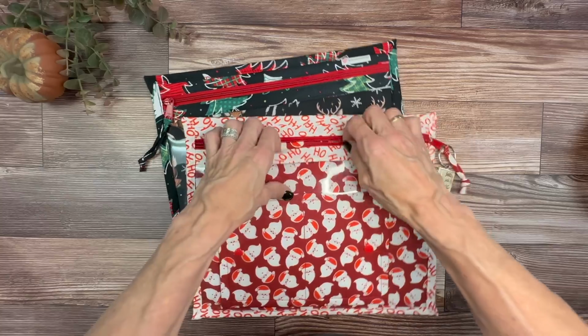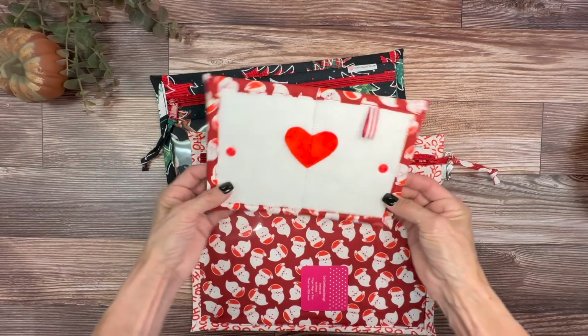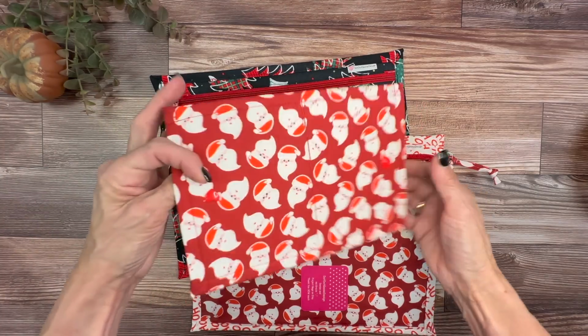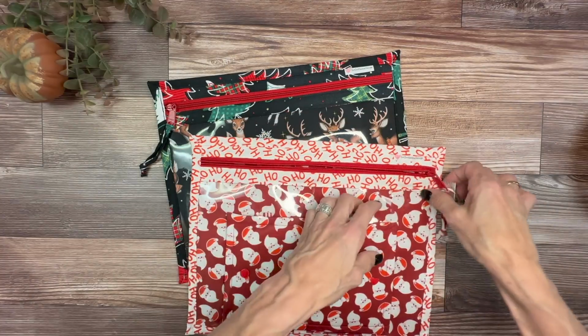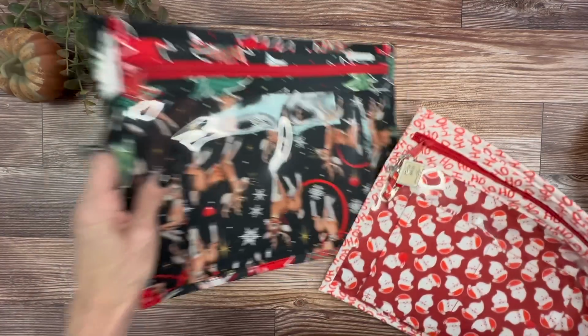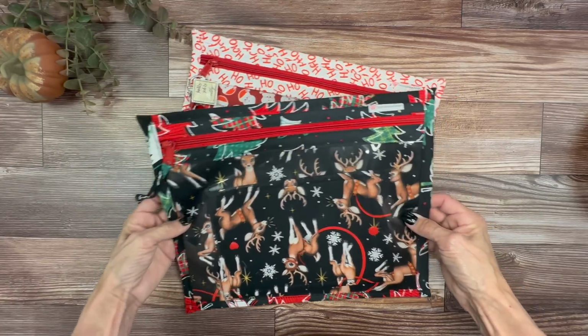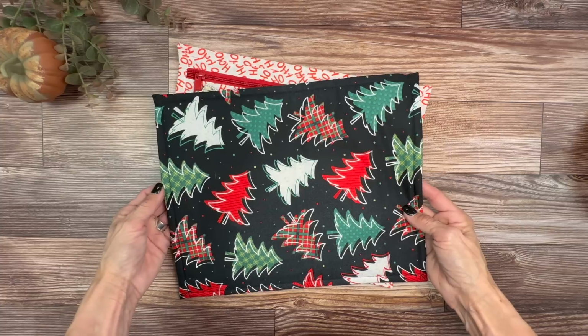And when I grab from Denise, I also buy her little floss bed. I think they're great to have on hand to keep my floss organized inside the bag. And I also grabbed this one with the reindeer and these fantastic Christmas trees.